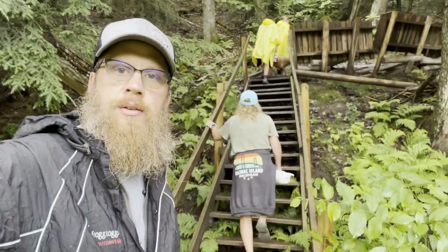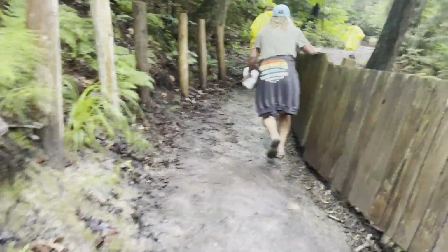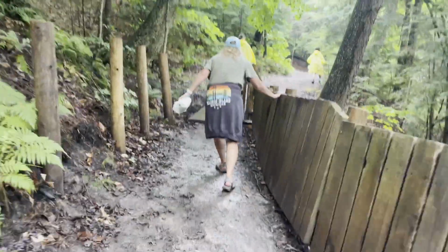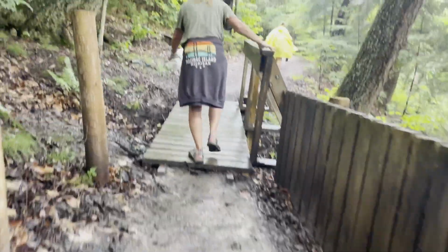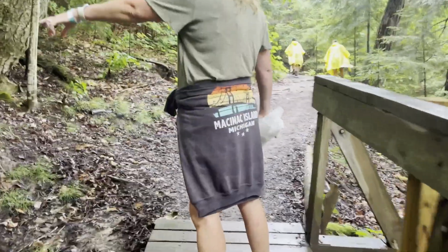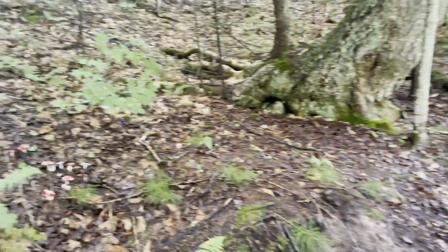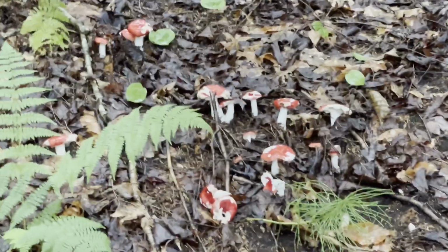More stairs. Up we go. At least it's not muddy. Oh, look at this. These look like mushrooms. Super Mario Brothers. Did you see these mushrooms?